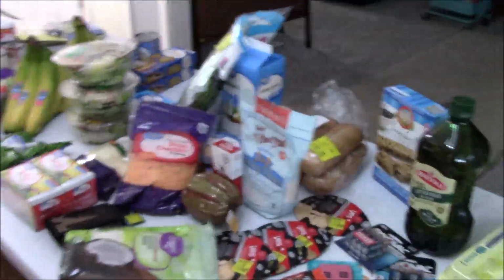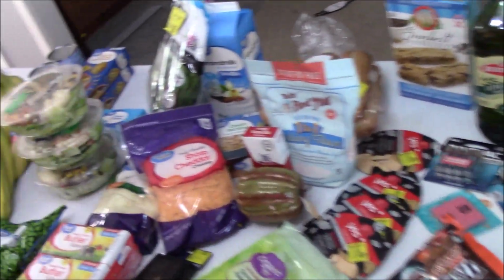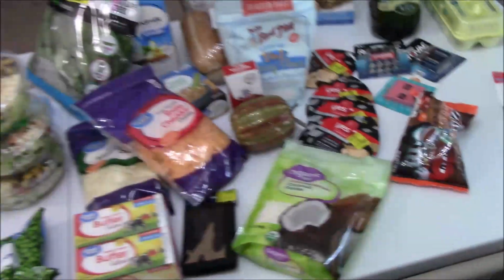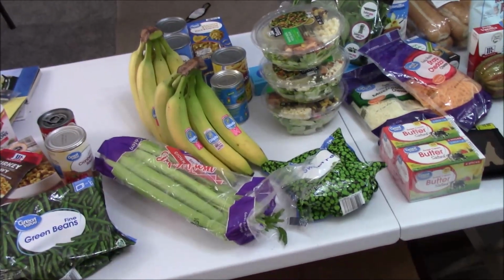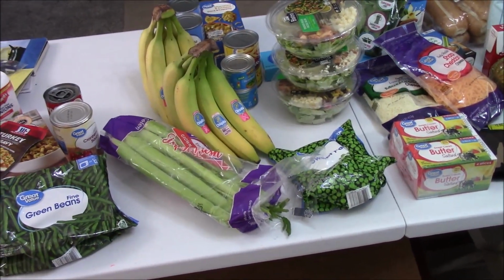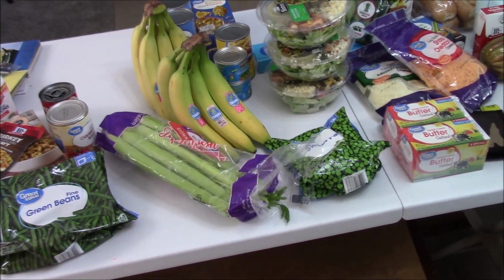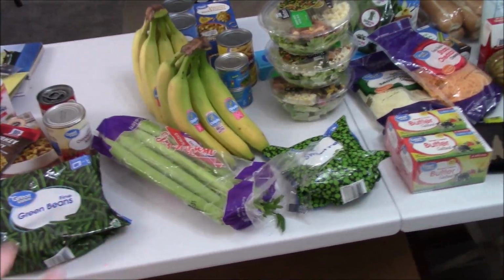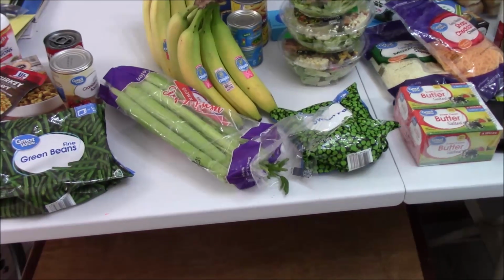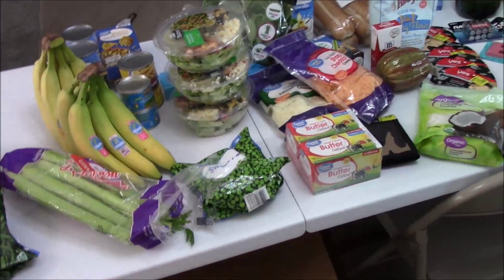I have no idea. But anyway, all of that to say, we did do a Walmart haul today. I would not have been able to do this if my check for homeschooling the kid in California hadn't come today. If that hadn't come today, I wouldn't have had the money to do this, but it did, and I just took it and I went for that.